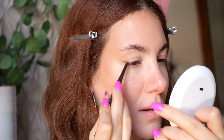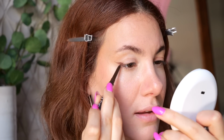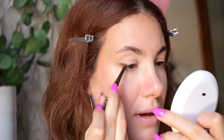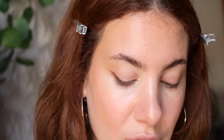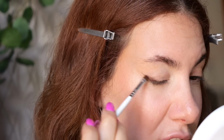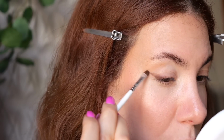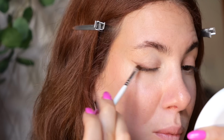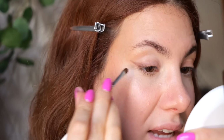Because this is a kohl pencil and not a liquid, it's so much more forgiving rather than using a liquid eyeliner. So the wing that I just made, you can see, doesn't even look that great. It looks very kind of jagged and a little bit rough. But now I'm gonna go in with just a little tiny brush and just smudge it out to create a nice soft looking wing. And this is just such a foolproof way to get a winged shape without really having to be very precise at all.